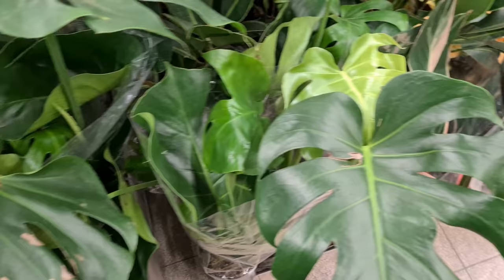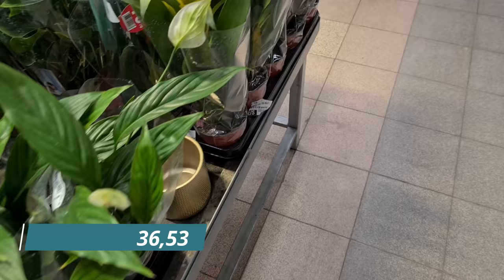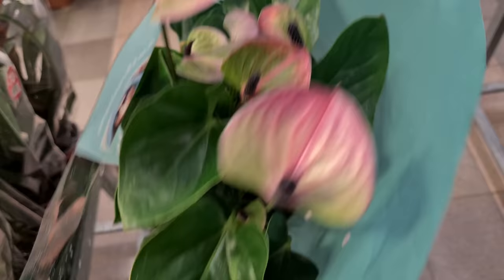Oh wow, look at this leaf. Oh my gosh, this one is 32 euros. Okay, that's expensive. Oh, that's a cute bloom on the centurion. Wow, really beautiful. Look at it. Such cute colors, wow. And it's only 16 euros.